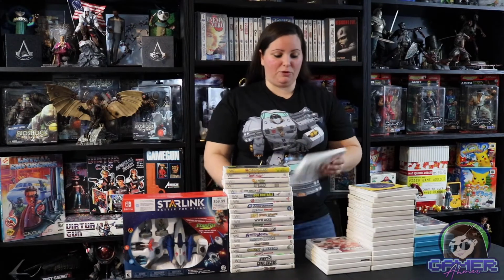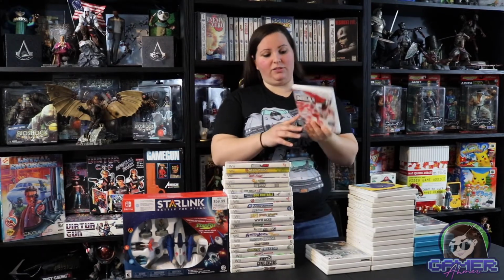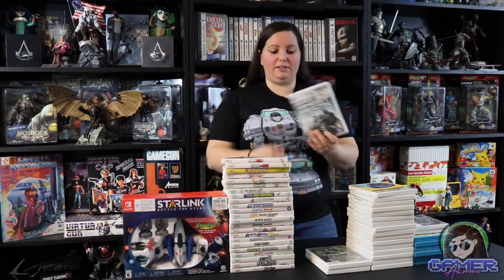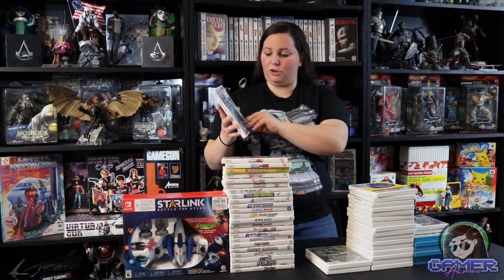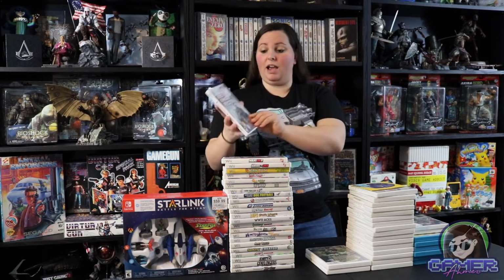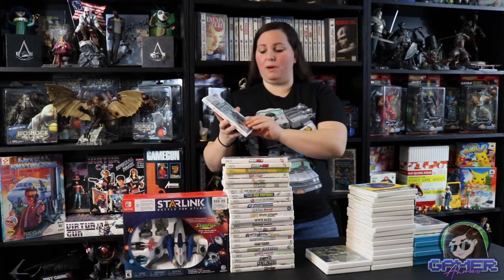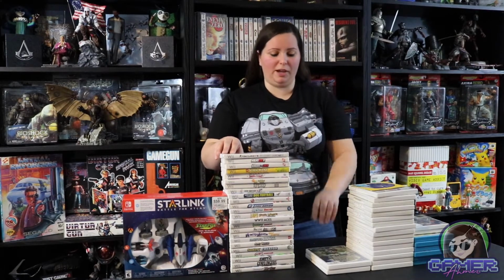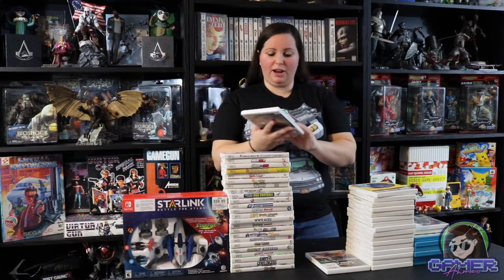And then some more sports titles. We have 2K Sports Major League Baseball, NBA, and this is 2K11. Some Tom Clancy games. We have Tom Clancy's Ghost Recon. Now, I actually played these on the Xbox, so I haven't actually played any of these style games on the Wii. And this one actually looks really cool.